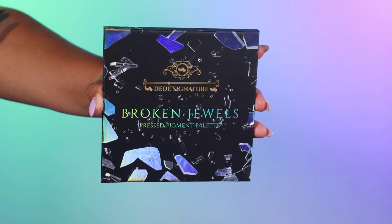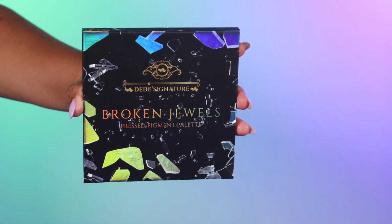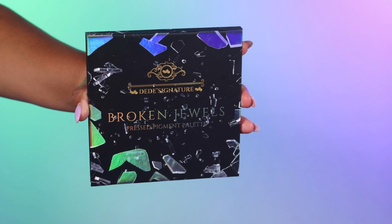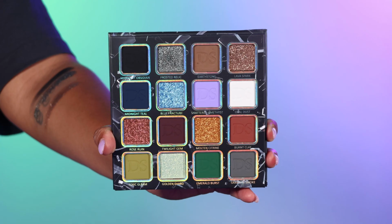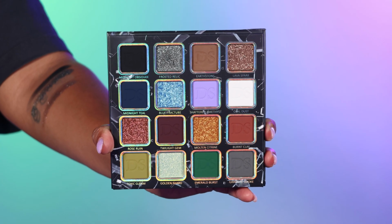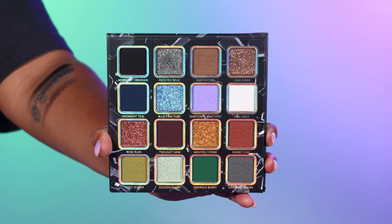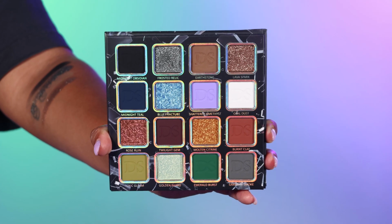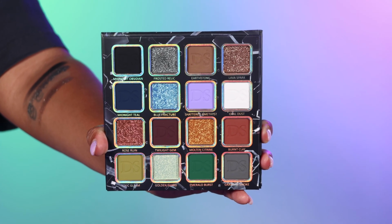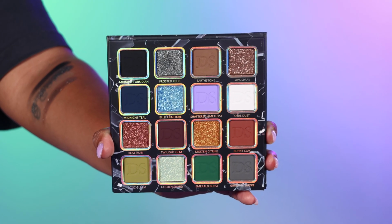Palette launches at 11 a.m. CST. It's $48.99, and there is going to be a discounted pre-sale with affiliate codes on the 28th. So that's something to keep in mind as well. If you're planning on buying it and you want to secure a discount, you can do it that way as well. And I really love how Dede Signature is stepping up their game. This palette looks so elevated. I love the pan size. Everything is looking so good.